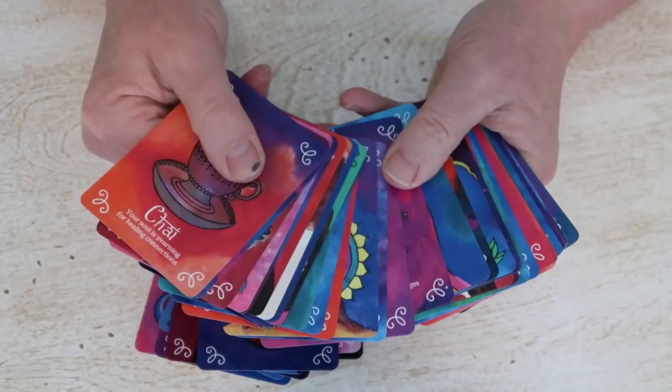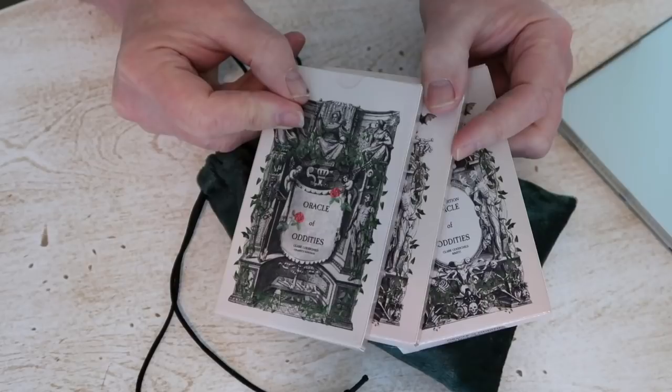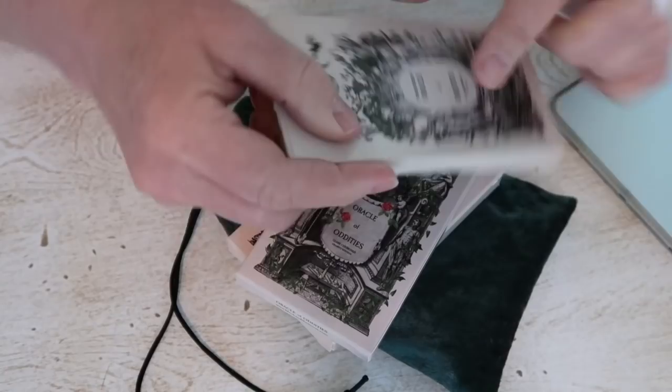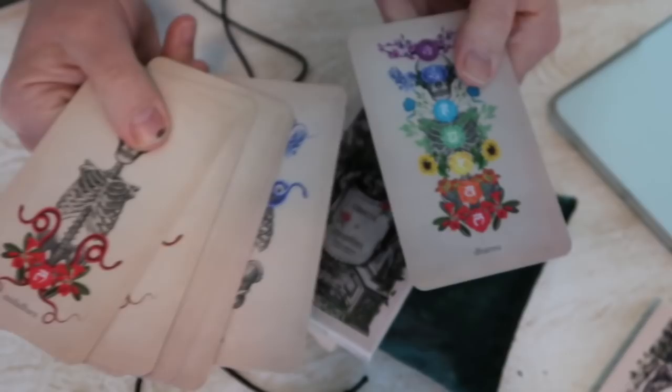Next, Oracle of Oddities by Claire Goodchild. This is an out-of-print deck, which I did acquire after it went out of print at a very reasonable price, and it wasn't that difficult to complete the whole set. So first edition, second edition, and third edition. The third edition does include chakra cards, which I have pulled out of the deck. So if you want a deck that has chakra cards, the third edition is the one with the chakra cards.